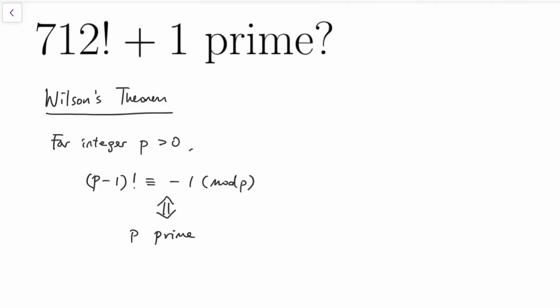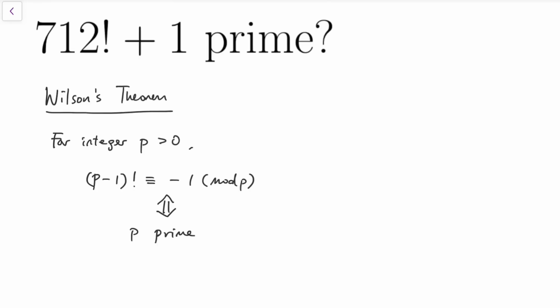Given that 712 factorial is a very large number, which has over 100 zeros at the end, it's very likely that this number has a prime factor that is not the number itself. So to find that number, maybe we can use Wilson's theorem. For example, to determine whether 712 factorial is congruent to minus 1 mod 713.